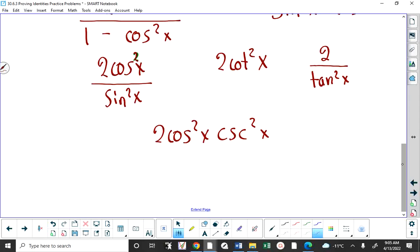It could be written as 2 cosecant squared of x over secant squared of x, because the cosine squared of x is the reciprocal of secant squared of x. So instead of cos squared, I could write 1 over secant squared, and that would put the secant squared on the bottom. There's like 5 different ways that I've got this written. This is correct. This is correct. This is correct. There's lots of different ways that you can write these answers.